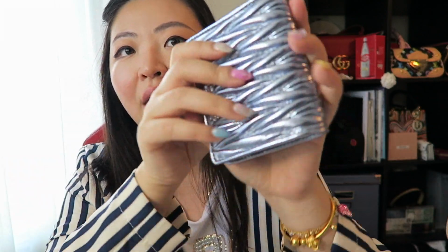So that's in there. The final thing that's in my bag is my wallet. I love this wallet. I just got this at the Prada outlet at a premium outlet mall, and I got this for such a good discount. And when I saw this, I immediately fell in love.